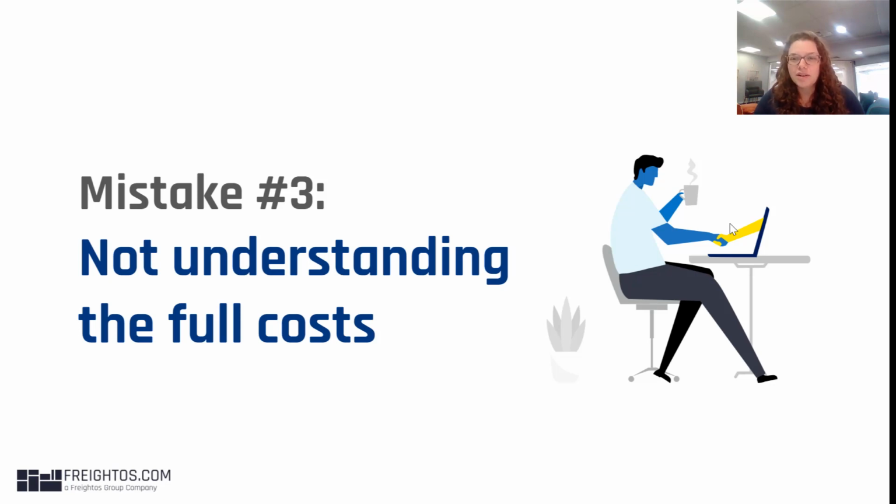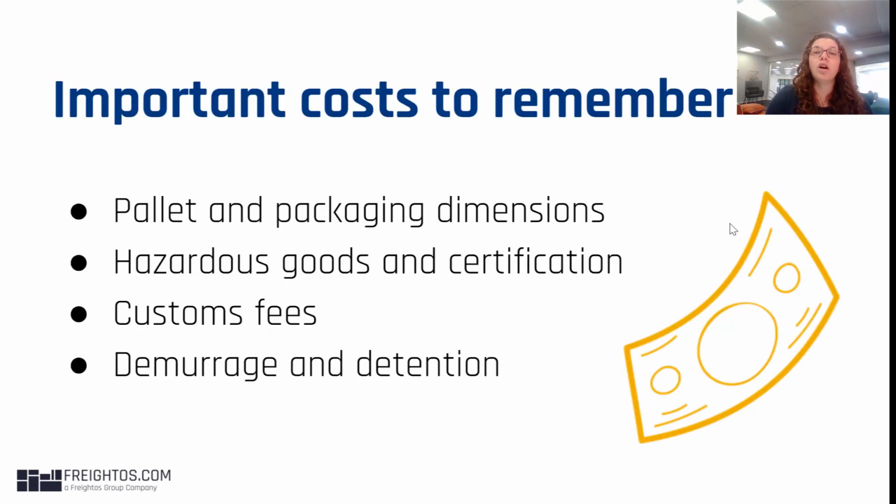A lot of times shippers, importers will feel as though they've been cheated by their freight forwarder because the initial quote that they get doesn't match the final cost that they end up having to pay. The thing is that this is usually caused by not understanding the full cost, not taking some of those costs into account from the outset. So here's some important costs to remember and to take these into account from the beginning.